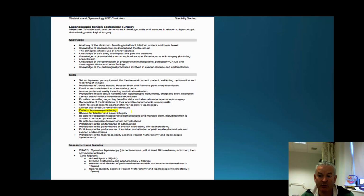So we need to just be careful, and we possibly need to change the curriculum in step with what the course will be offering. And there's other things here, like the excision and ablation of peritoneal endometriosis and ovarian endometriomas. That's quite a complex skill set to have. And also proficiency in laparoscopically assisted vaginal hysterectomy and laparoscopic hysterectomy. Again, I don't think at the end of HST training we'd expect our trainees to be able to do this.